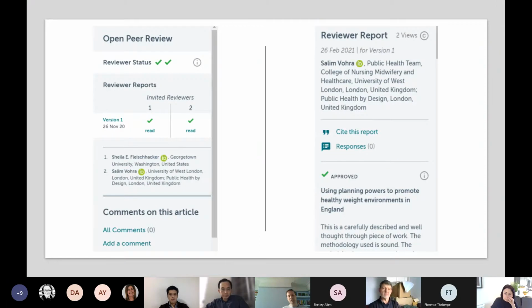So I think Sharon talked us through this process, particularly in terms of the approval status and the reviewer status. So you can see on the left-hand side, unlike Sharon's example where we had 5 ticks, we've only got 2 here. We can also see the versions, and immediately below that, the names and affiliations of the peer reviewers. And then again, on the right-hand side, we see the reviewer reports and a bit more information about the quality of the submission.